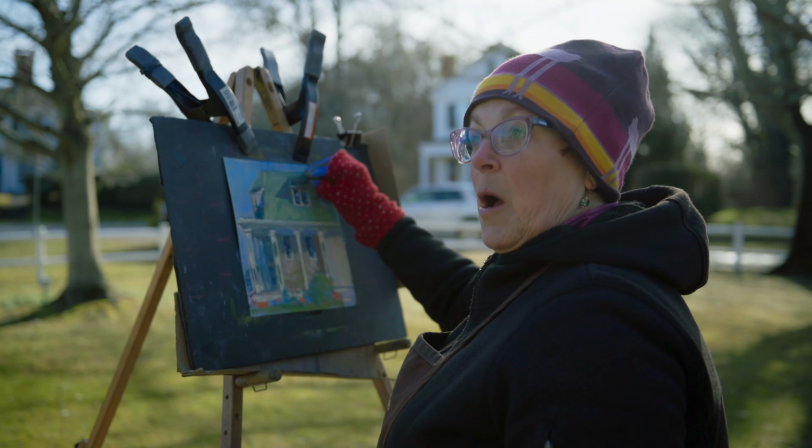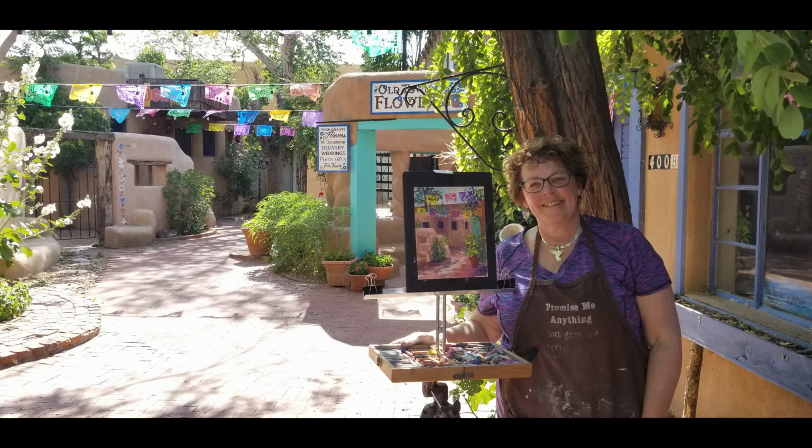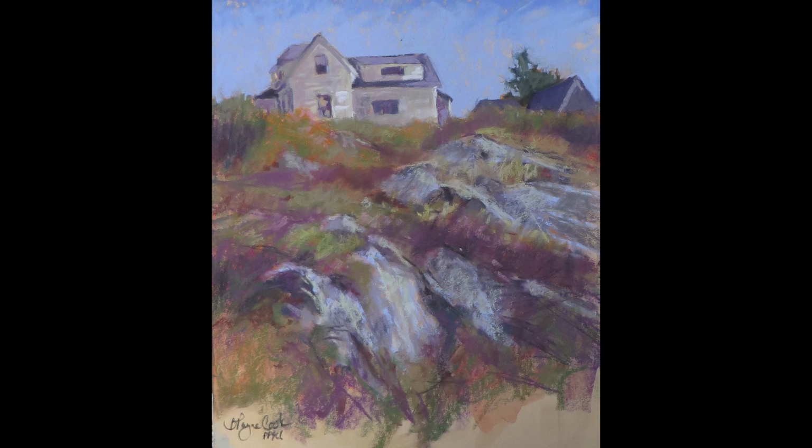It's really quite fun. When I paint on location, I do a lot of architecture. I do a lot of street scenes, buildings. I'm really looking for structures. But for me, I love that balance of nature and man-made objects. I like to incorporate the structures, whether they're a busy scene or whether they're a quiet section of the Cape.